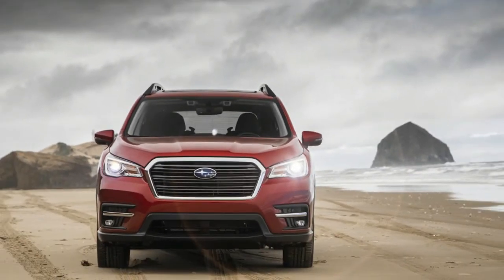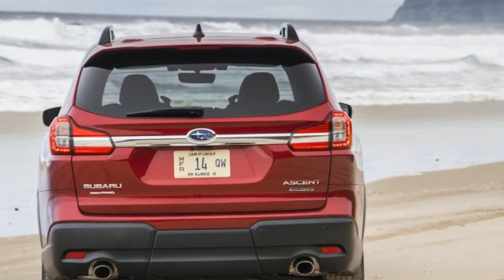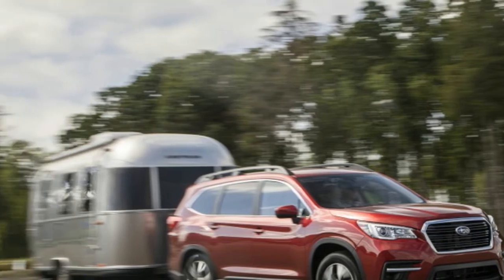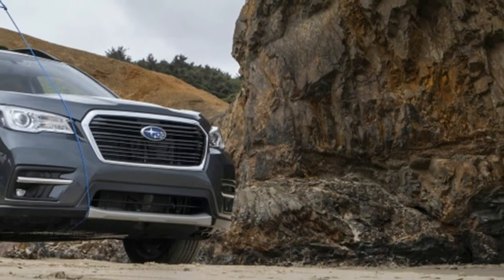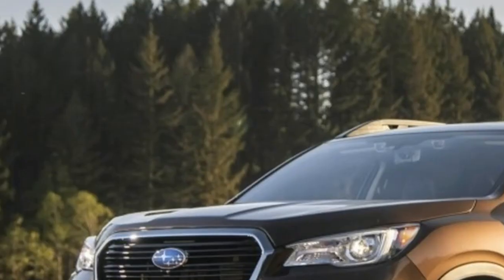From 2005 to 2014, Subaru sold just 76,774 Tribecas in the US at a time when the company's sales as a whole were on a climb. As we put it in our first drive review, the Ascent can be considered a sort of mulligan.